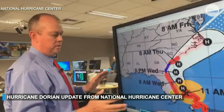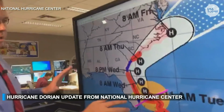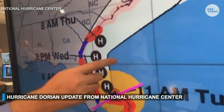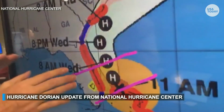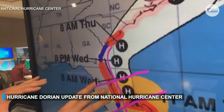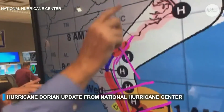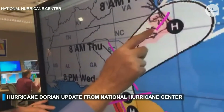So real quick, Dennis, timing here. Of course, this is now 11 a.m. Today, on Tuesday. This right here is 8 a.m. on Wednesday, still off the Florida coast. I want to kind of draw that there, the Florida coast. And then we get to 8 a.m. Thursday, that's the South Carolina coast. 8 a.m. Friday, that's right by the Outer Banks.